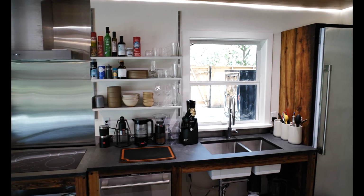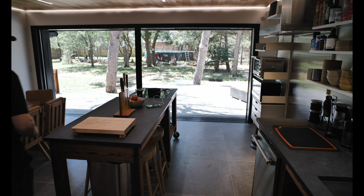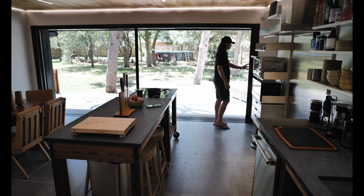Framing for some of these bigger doors, we kind of had to go outside the box with that, and come up with a plan that would best fit these doors, especially the 17-foot one here.